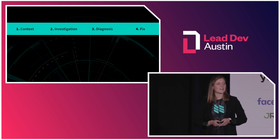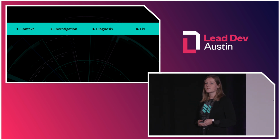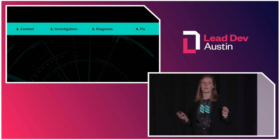And finally, the fix. How do they solve the bug? Show the code in its new and improved state and explain why this solves the issue going forward. All of this is presented to tell the story of the exploration of the bug.